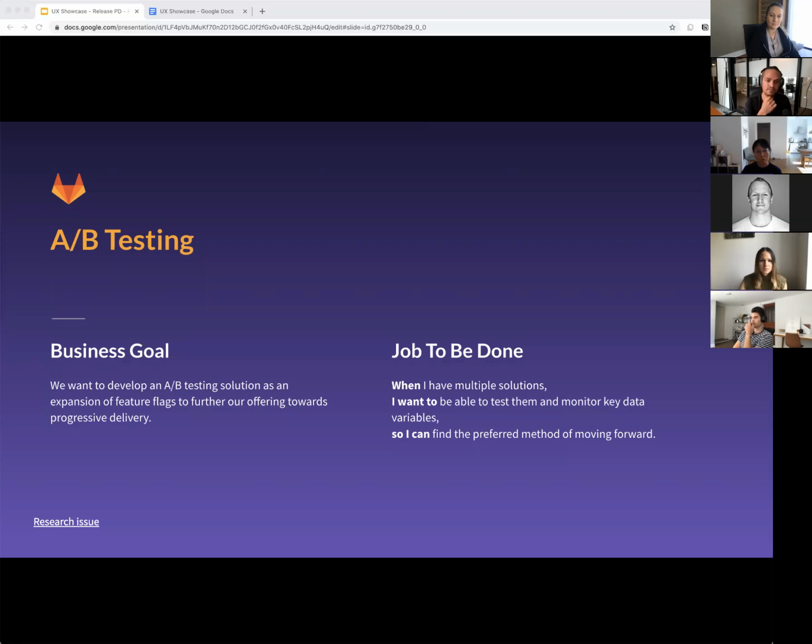A brief view at the business goal. We want to develop an A/B testing solution as an expansion of our feature flags to further our offering towards Progressive Delivery. This is going to bring in new personas to the Progressive Delivery stage group, which is going to bring more value and also add to the performance indicators such as SMAU and GMAU for us internally at GitLab.